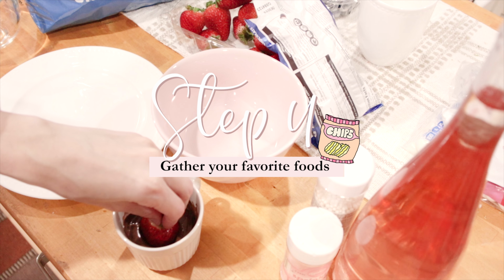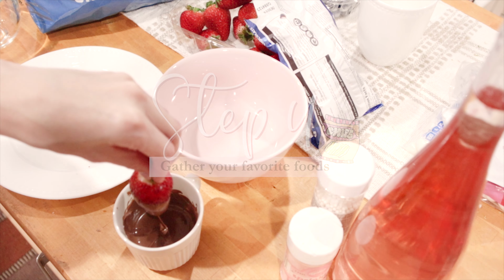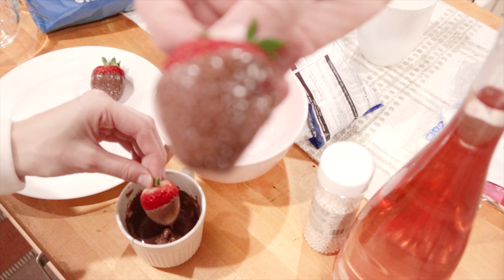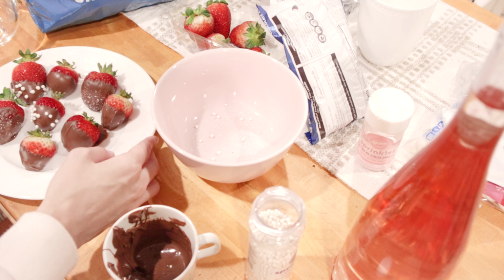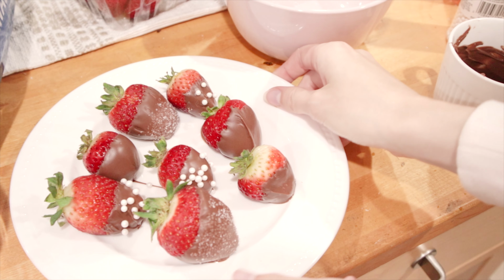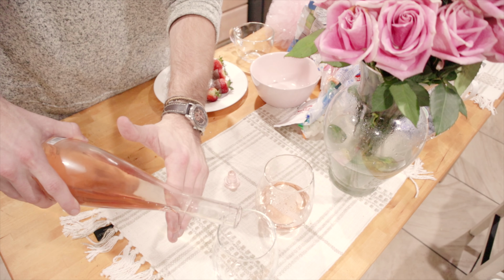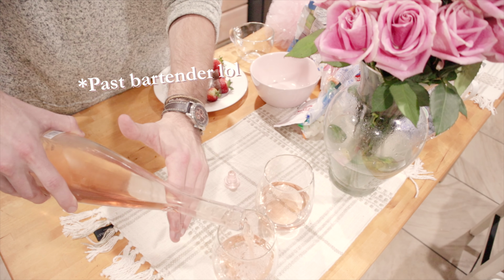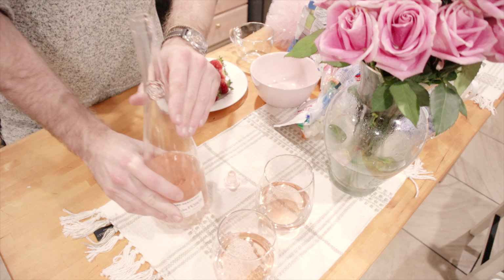Step 4 is food and gathering all your favorites, and I like getting things that make me feel still good after eating them, but definitely guilty pleasures like chocolate covered strawberries. Strawberries are my favorite berry. And then we got some rosé poured in a very fancy way, and this is my favorite one with a little rose on the bottom.